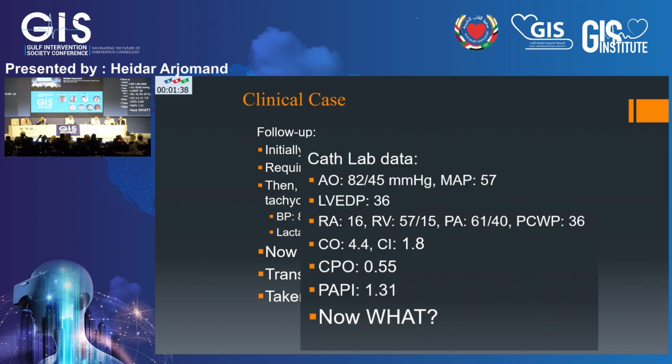At this time, fortunately, the operators and the caregivers got together and decided to transfer the patient to the shock center. These are the initial hemodynamics of the patient on arrival. You see significant elevation of filling pressures, cardiac power output of 0.55. As a reference, anything less than 0.6, or ideally less than 0.8, is associated with significantly bad outcome.